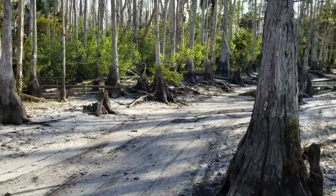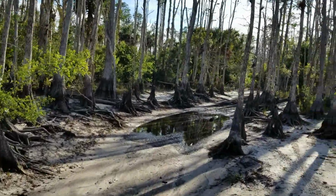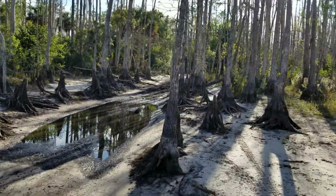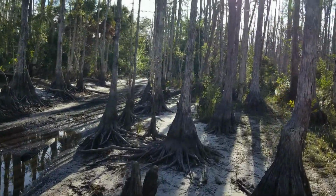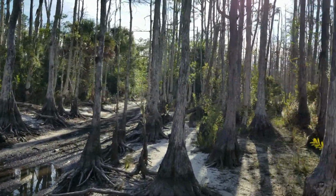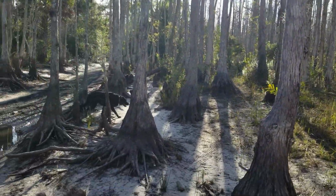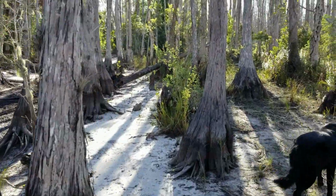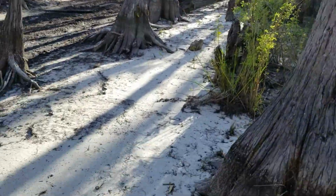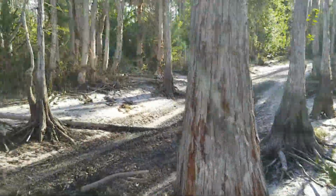Just about that time of evening, the local residents will be coming out. I like these little cypress areas. They're kind of neat. Definitely built to be in the water. You can tell at some point this was all underwater. There are bike tracks in here. So it looks like somebody's been mountain biking through here.